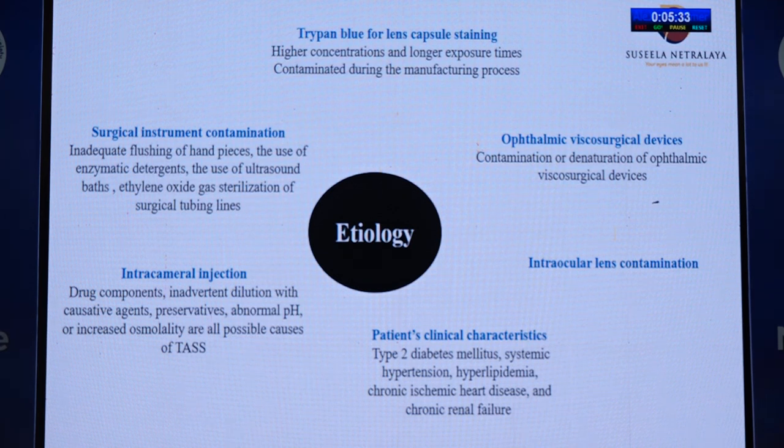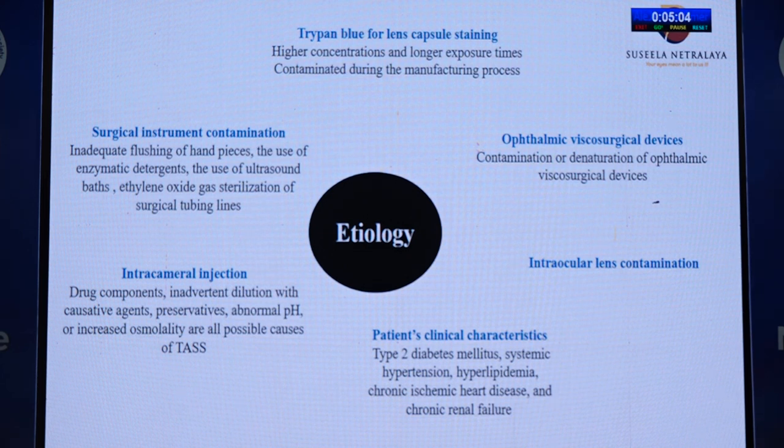So what are the common causes? Why would a TASS occur? It could be because of your trypan blue, which you use for lens staining, then the viscosurgical devices which you use. It could be because of the IOL per se itself. The patient's characteristics also, the most common being diabetes mellitus, hypertension, hyperlipidemia, and even a renal patient. Sometimes it could be because of surgical instrument contamination and use of enzymatic agents and even the ultrasonic cleaning baths. The ETO sterilized instruments also can cause TASS.